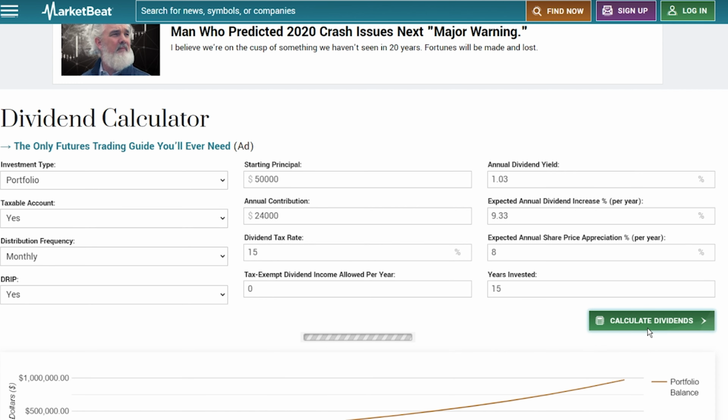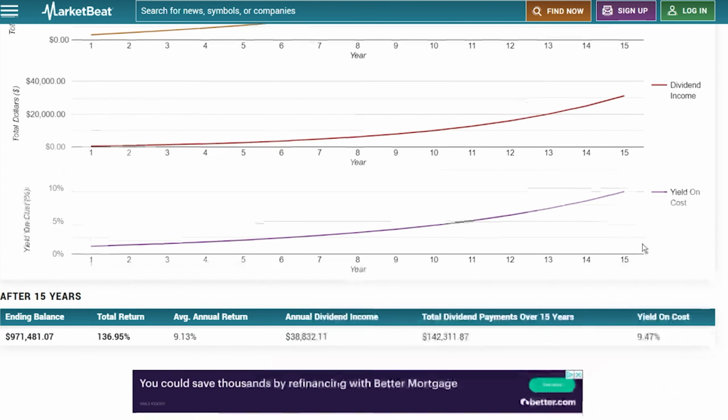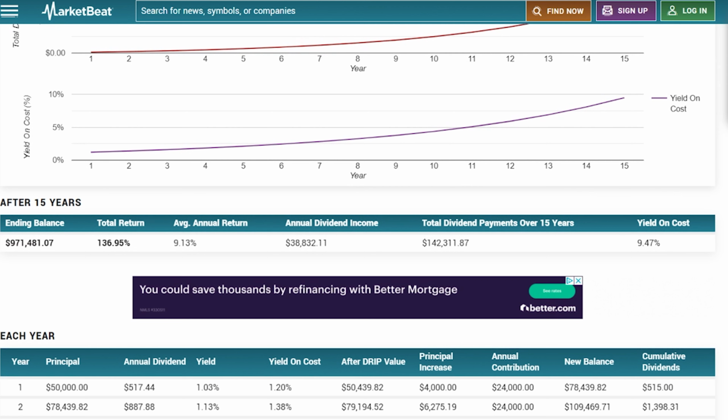And so for the next 15 years, if we plug this information in here, you can see this is kind of what we're going for. Obviously, some of this might be higher or might be lower, just depending on what we can do over the next couple of years. You can see here that the ending balance is going to be very close to $1 million. So right now it's at $971,000 for the estimate. You can see here the annual dividend income.